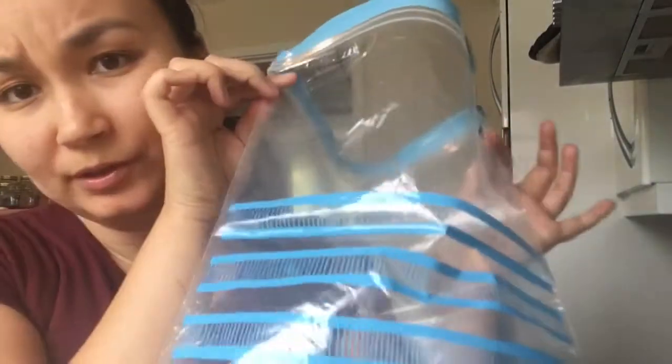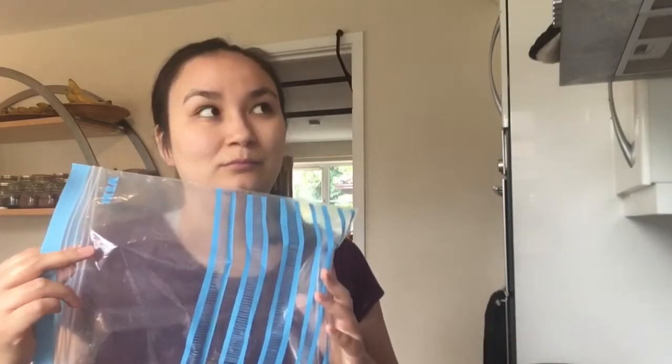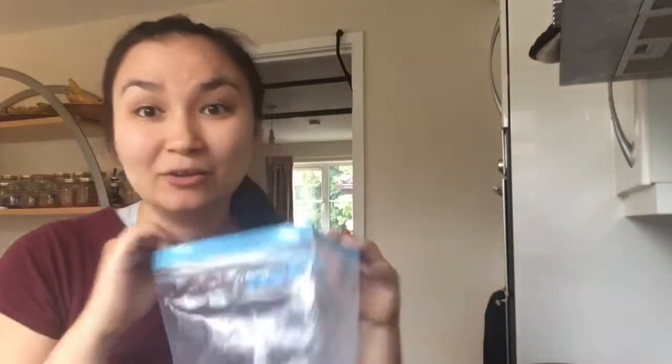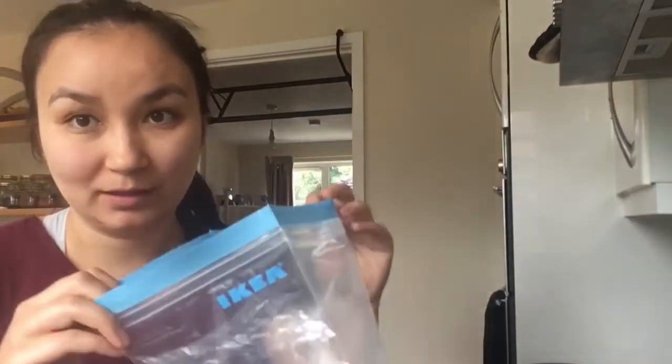And basically we reuse these Ziplocs. We keep reusing them until they get holes and stuff, and I barely ever have to buy them. These particular ones are from IKEA, so they were nice and cheap. I think the last time I purchased Ziploc bags was maybe like 2 years ago. I'm not kidding. I just bought a box of each size, and they last me ages. I still have brand new ones that I haven't even used yet, so reuse them. Not only do you get your money's worth, but it's plastic. It's not good for the environment, but they last.